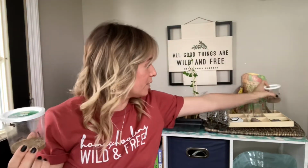So I'm going to leave these guys out here because it's definitely warm enough out here and I want them to be part of our little nature setup.